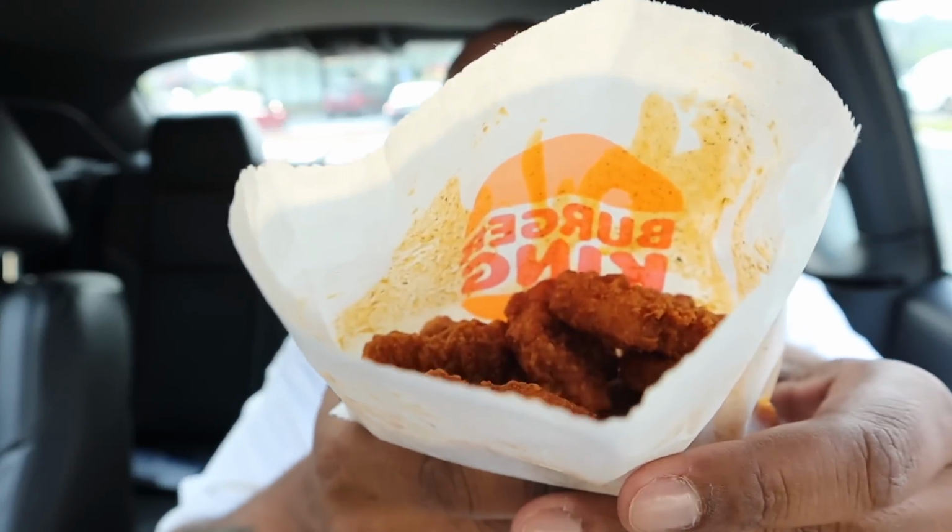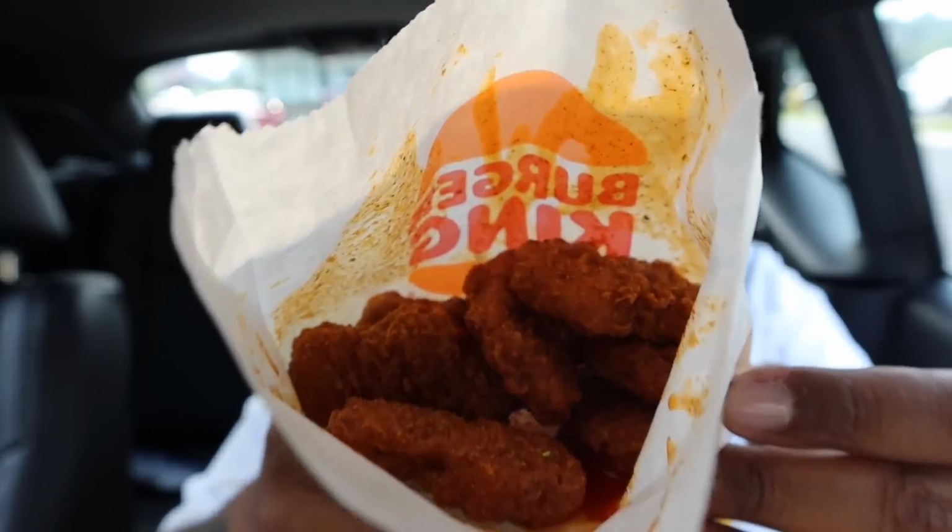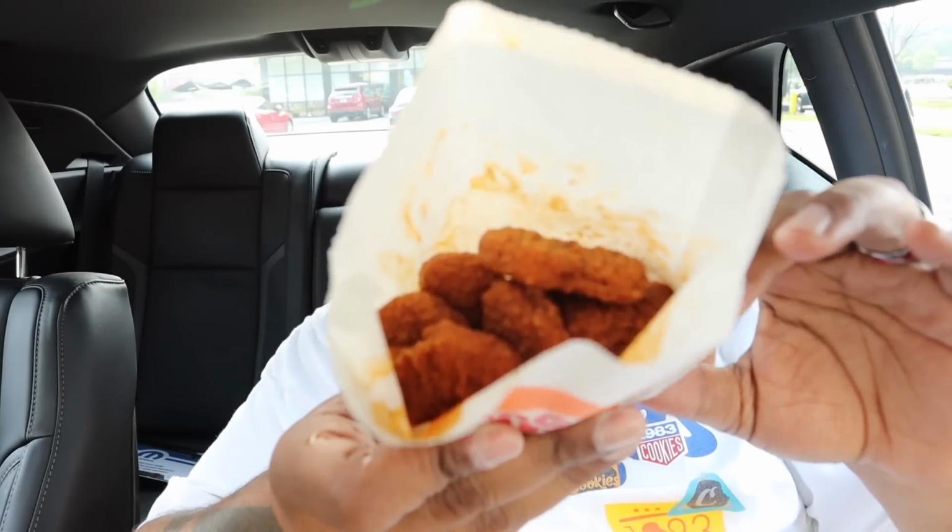Oh, schniggly! Yo, those joints smell dumb spicy, family. Look, I never seen Burger King act like this before. These are fresh out the fryer too, with all that fire sauce up in there. I never seen Burger King get down like this before. These nuggets look dumb spicy. I don't know if you can really even see it like that, but that smell, baby. I need to actually look up what they put on these nuggets, cause that sauce is all splattered in the bag. It looks like it's about to be a problem.